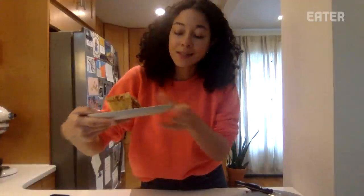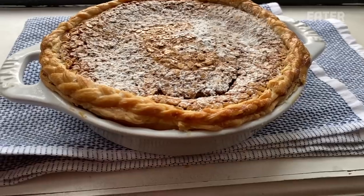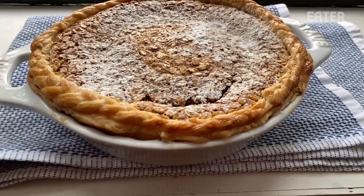Mm. I still have some beautiful layers, a nice gooey layer there on the bottom, a chocolate layer closer to the top, and a nice crunchy oatmeal top. I don't know why that happened. I'm taking like a James bite size. James sized bite. I'm sure his tasting video is like, let me get the perfect bite.